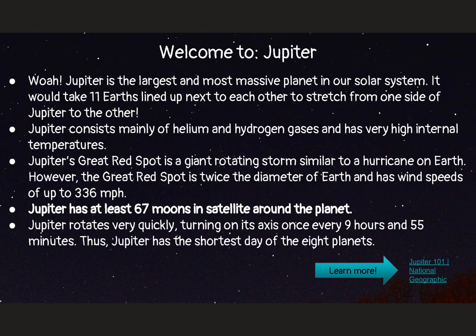All right, welcome to Jupiter. This is the first of our Jovian planets. So Jupiter is the largest and the most massive planet in our solar system, next to the sun though. The sun is still larger. It would take 11 Earths lined up next to each other to stretch from one side of Jupiter to the other. So that would be its equatorial diameter. So it's quite a bit.